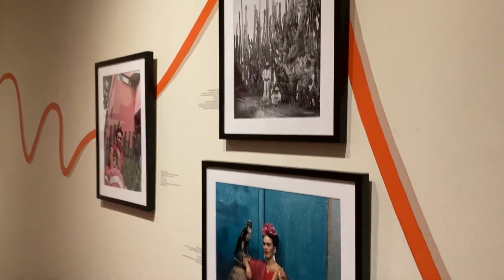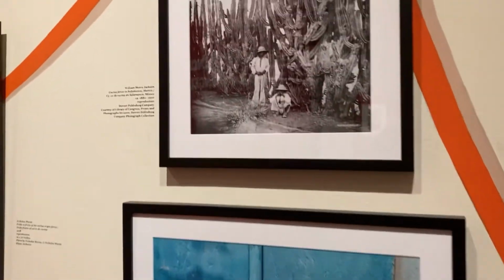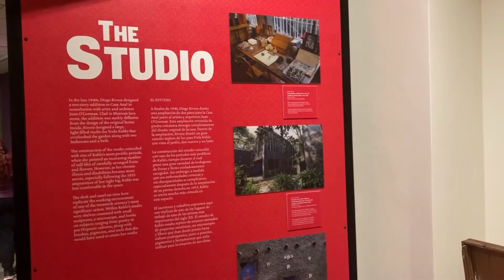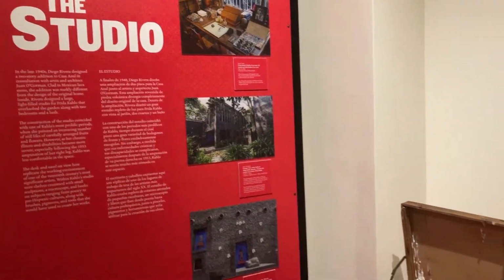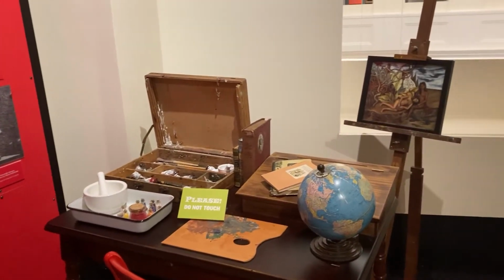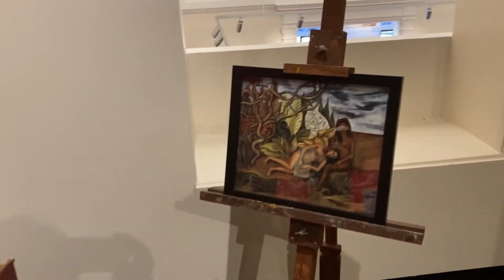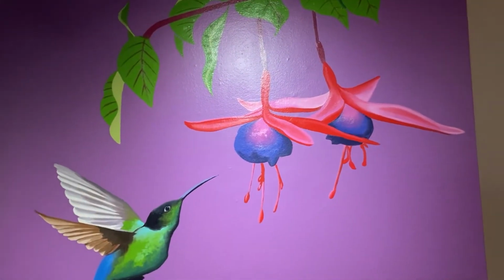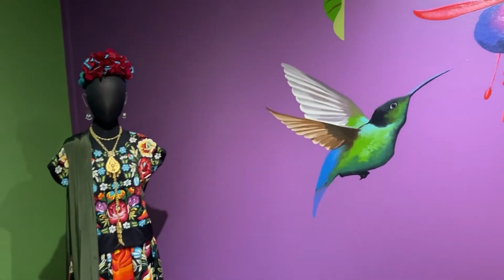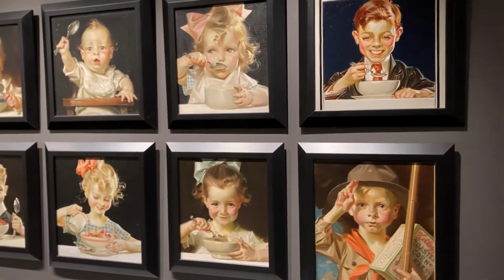Some beautiful photos of Frida. This was probably my favorite part of the exhibit. Just gorgeous, rich colors. I love that. Pink. Next, there was an example of what Frida's art studio looked like with some tools of the trade displayed here. And an example of Frida's clothing and her style. It was too bad they didn't have any actual artwork of Frida's, but it was a lovely exhibit.